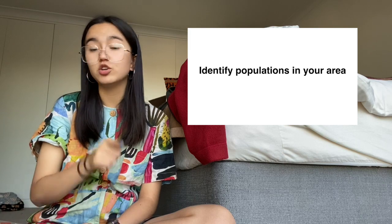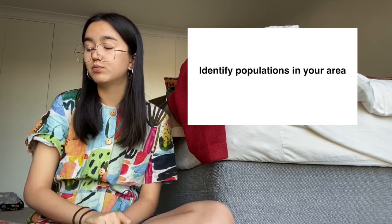So in terms of habitat loss, disturbance, and modification, you can identify populations in your area of high conservation priority. So if you have some distant memory of seeing a quandong when you've gone on a walk, or you're walking your dog, or you're meeting a friend in some dodgy park, next time you go along the trail or go to that same place, see if the population or the quandong that you saw last time is still there and as abundant as you remember it.